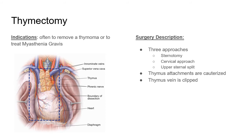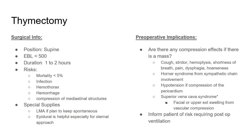The weakness in this case is generally more central and proximal. There can also be visual problems with muscles. This is all muscle related. And then oropharyngeal involvement, which would mean aspiration risk. Okay, surgical implications. You guys can read it. You worry about the obstructions, all the things we talked about before.